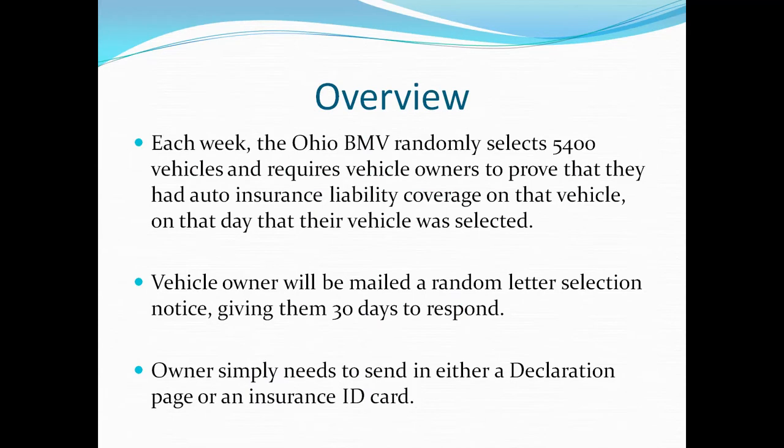Let me quickly go over how the random letter program works. Each week, the Ohio BMV randomly selects 5,400 vehicles and requires their owners to prove that they had auto insurance liability coverage on that vehicle on that day that their vehicle was selected. The vehicle owner will then be mailed a random letter selection notice, and they have 30 days to respond. All they need to do is simply send in either a declaration page or an insurance ID card, and the problem goes away.